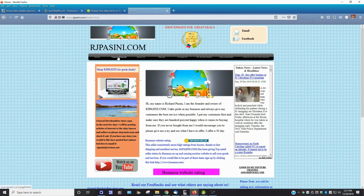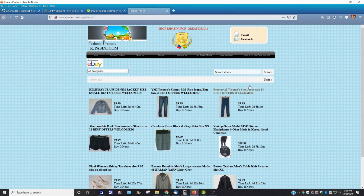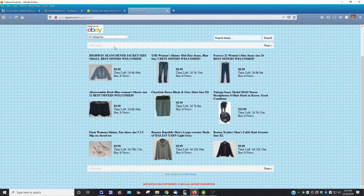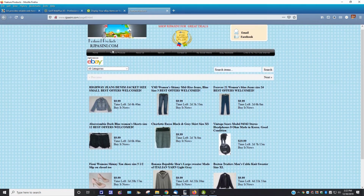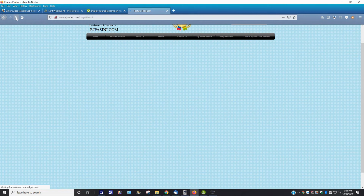Let's go back here. This is what it'll look like when you do the preview. I don't know why it's not working on this. Usually it does. For some reason it's not, but I think it's because it's an HTML format. This is what it's going to look like in that window. I know for a fact because I've done it. It's right here. This is a live one. If I refresh this screen, you'll see this is live.